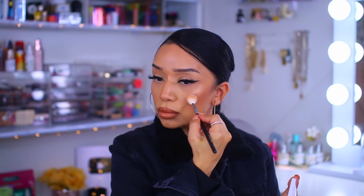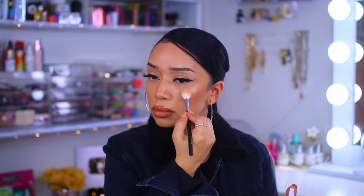This is such a pretty color. Do you guys see that? Oh, I like that it's not too sparkly.